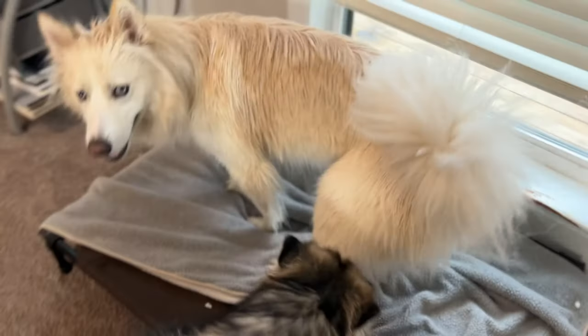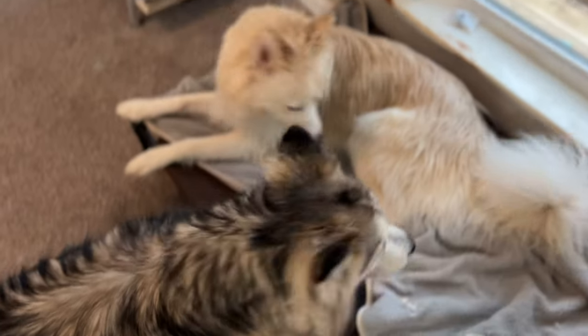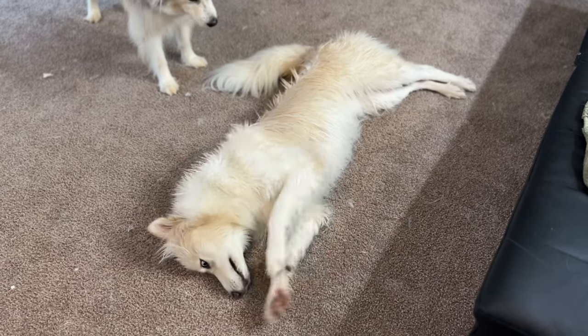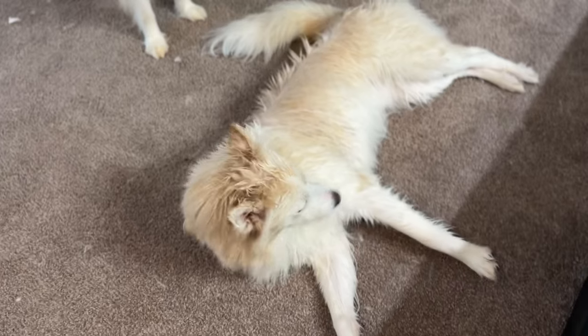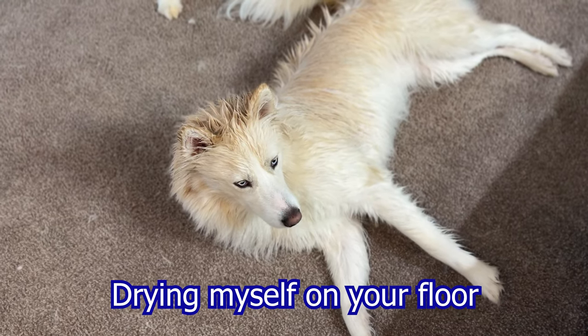What are you doing? Come on, we gotta get you dried off. You can't just lay there. You gotta get dried off. Come on. Guys, I think my husky's broken. What you doing, buddy? What you doing?